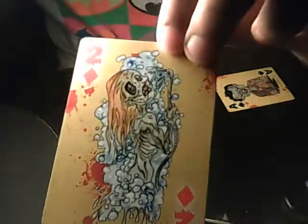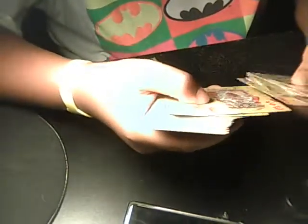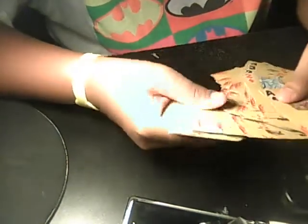Oh my god, this one is really weird. If you can see that zombie taking like a shower, that is really disgusting. I've never seen anything like this before, I can tell you that. This is not something that I would use for magic, because it's just disturbing. But it is a good thing to add to my collection.